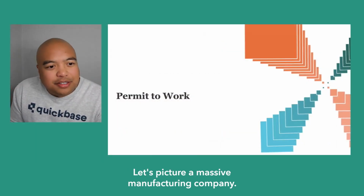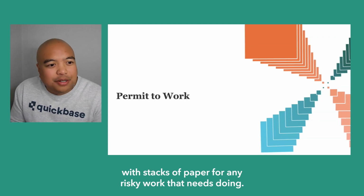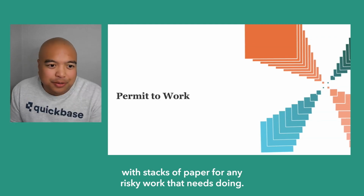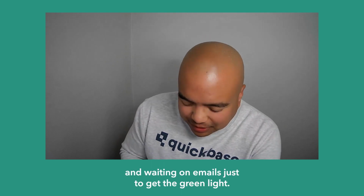Let's picture a massive manufacturing company. Right now, they're juggling safety the old school way, with stacks of paper for any risky work that needs doing. Folks are literally filling out forms and waiting on emails just to get the green light.